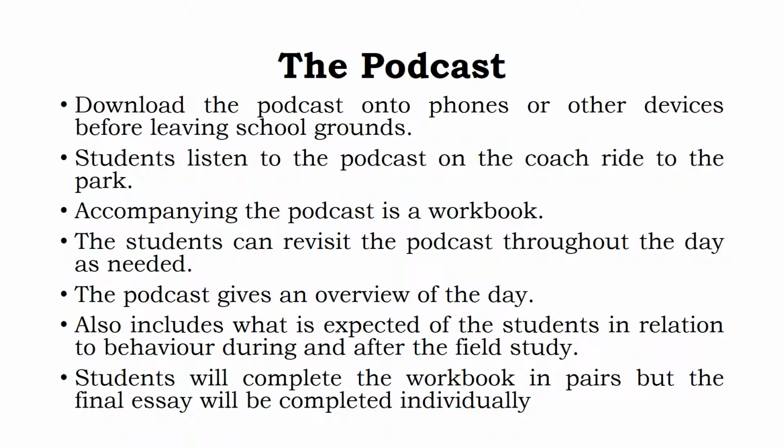Firstly, I would incorporate ICT into the day by having a podcast ready for the students to download and listen to on the way to the park. This podcast will be accompanied by a workbook. The podcast will give an overview of the day's proceedings, along with addressing appropriate behaviour and instructions to accompany the workbook. This workbook will be completed in pairs. The podcast will also give instructions of what is expected of the students after completing the field study. I will come back to this point later on in the presentation.